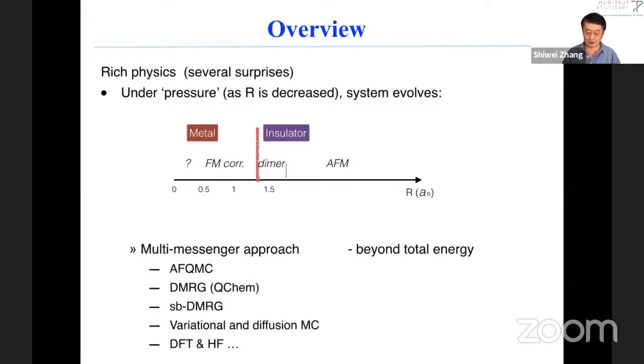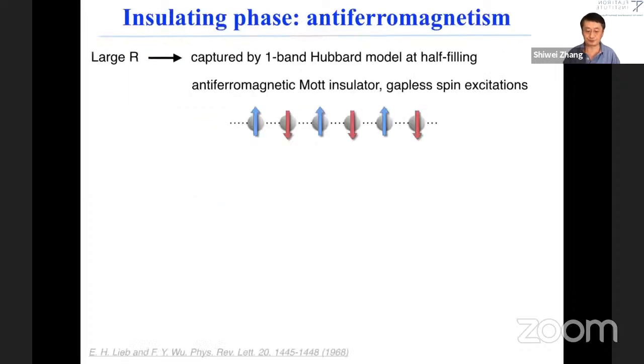So what I'm going to do, we have lots of approaches, these 5 different groups, basically 5 methods. This has to go beyond total energy to probe correlations to understand the physics. And I'm going to tell you this way. I'm going to start from large R and go down. So at large R, basically the physics is captured very well by a one-band Hubbard model at half filling. In other words, this is the H2 that we're used to thinking about when you pull the H2 molecule apart. Eventually, you get up, down, up, right? It's anti-ferromagnetic. And this is basically what happens with a lot of H when you pull it apart. And you see this sort of correlation, up, down, up, down. And it's a Mott insulator, with gapless spin excitations.